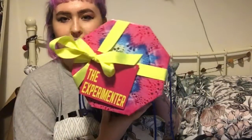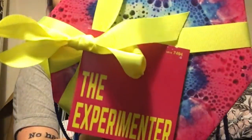It's like 2 o'clock in the morning and I can't sleep, so I thought I'd show you something that I got for Christmas. So it's the Experimenter from Lush. It comes in this absolutely amazing packaging. I'm gonna unwrap it.